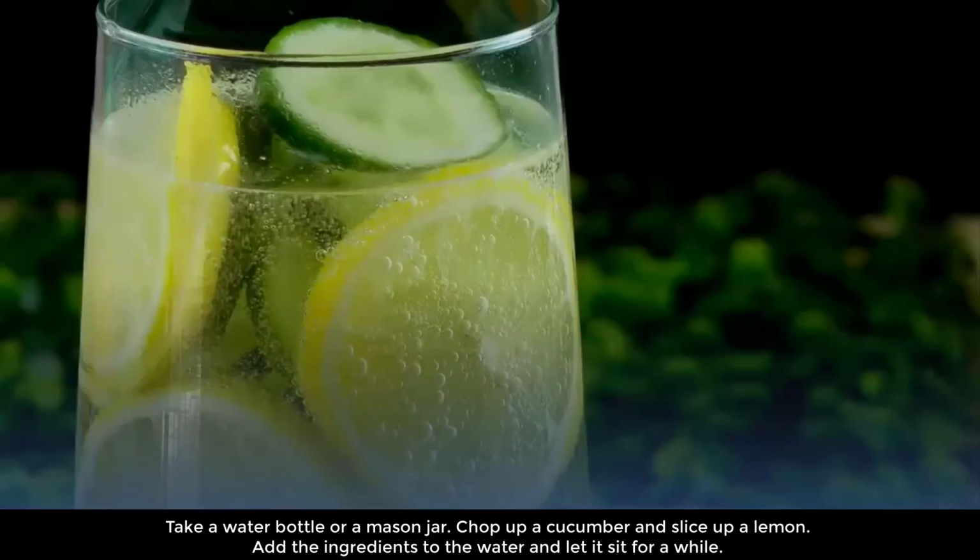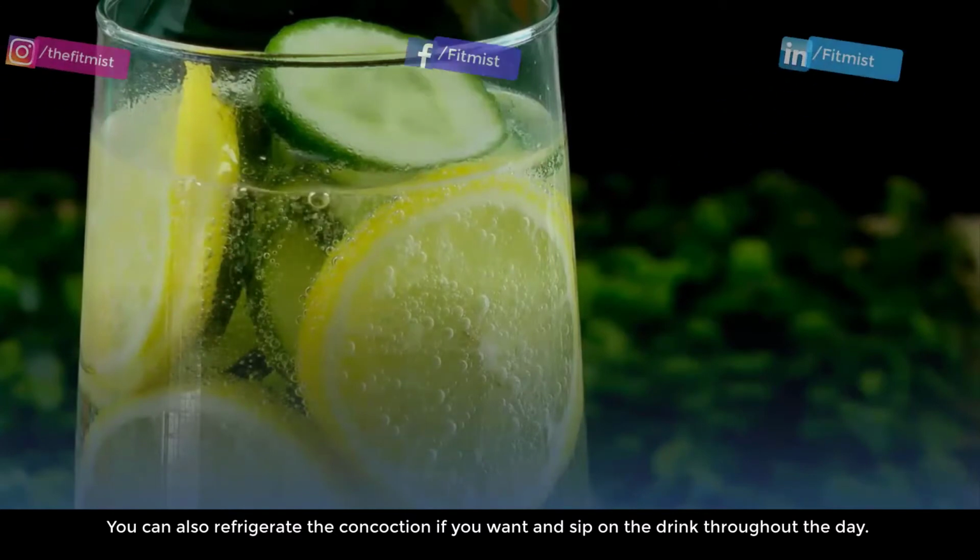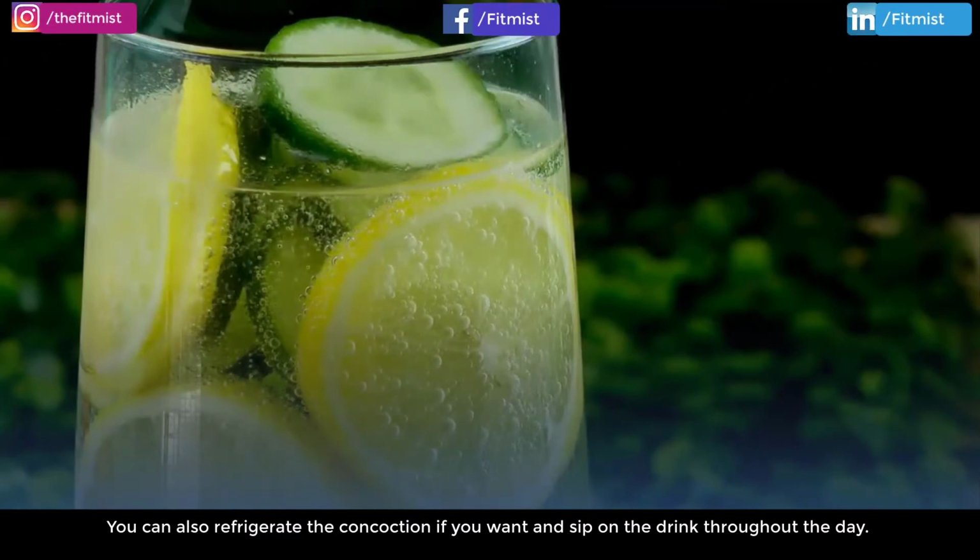Procedure: take a water bottle or a mason jar, chop up a cucumber and slice up a lemon. Add the ingredients to the water and let it sit for a while. You can also refrigerate the concoction if you want and sip on the drink throughout the day.